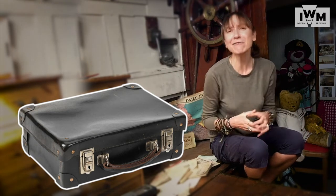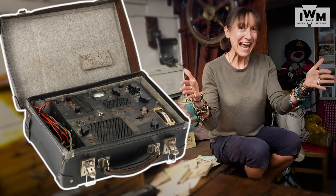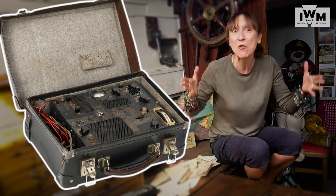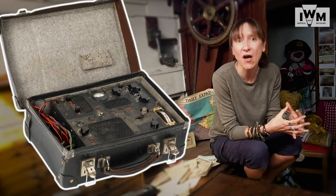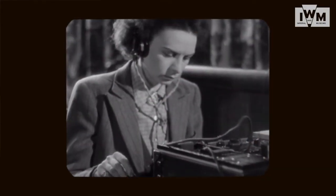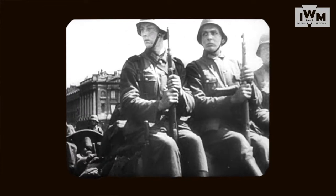It looks quite old, it looks very much like a suitcase, yet open the lid and concealed, hidden inside, is a fully operational radio. And this radio was used by spies on highly dangerous missions to send vital messages back to London. In the Second World War, much of Europe was invaded by the enemy army.